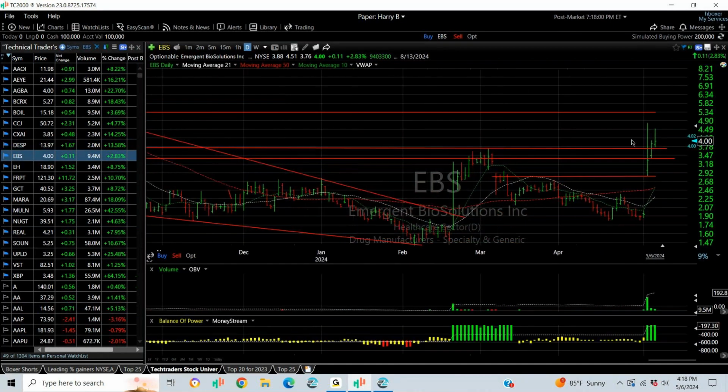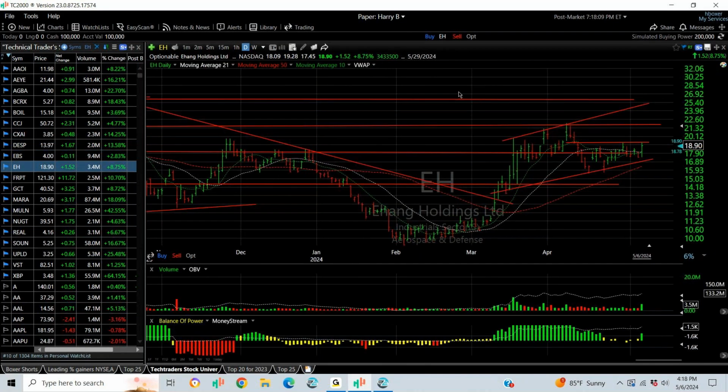EBS broke out 2 days ago and pulled back yesterday with an inside day. Today it resumed the advance, but it may be forming some sort of wedge. Keep an eye on this one. We're going to move to 5 3/4.